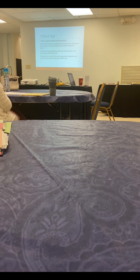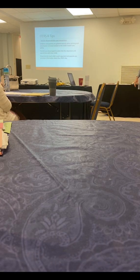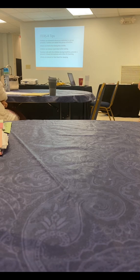Departure for each child is well organized, and parents are provided with information about their day. Toddlers are allowed to be on an individual schedule or group schedule, because some toddlers still need an individual schedule.